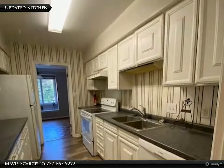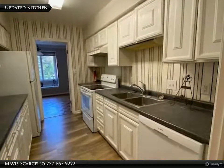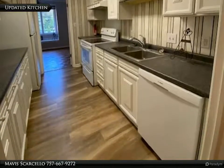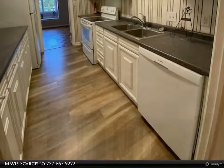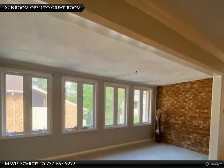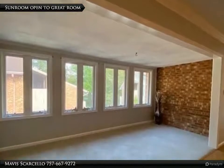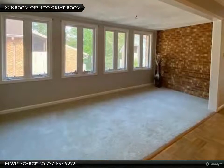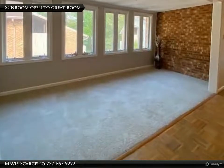The galley-style kitchen with white cabinets has been updated to include laminate floors, a new fridge, and an updated hood vent with light. The sunroom adjacent to the great room is perfect for workout space, office, or a cozy reading nook. The windows have new screens. The carpet has also been updated.